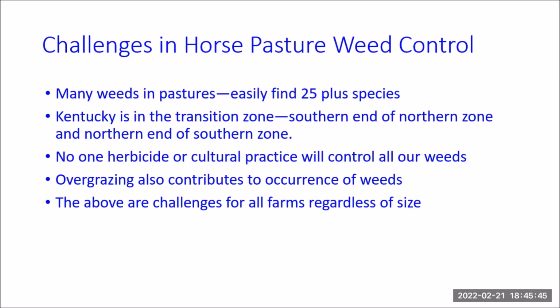Overgrazing contributes to the occurrence of weeds. And all of these farms where you've got 1 acre, 10 acres, or 2,000 acres, you face all of these, depending on farm size. The biggest surprise to me when I started doing horse pasture work was finding out that these massive farms with 1,000 or 2,000 acres have problems with overgrazing. I couldn't figure that out. Well, they do. So it doesn't make much difference on size.